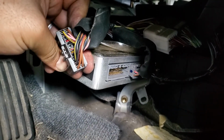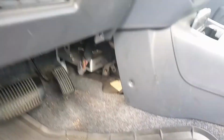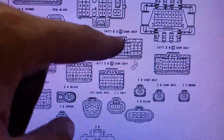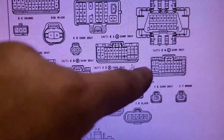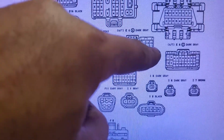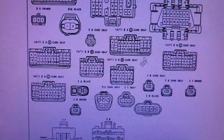Alright, let me go back to the computer and get some cold air from the office. So these are the ones that connect to the ECU, E4, E5 and E6. Now we have an automatic vehicle, so automatic E4, manual neglect that, E5 neglect that, and E6 neglect that. So this one is 22, this one 26, and this one 16, so it's gotta be the biggest one, and it's the third one before the last on the bottom row.